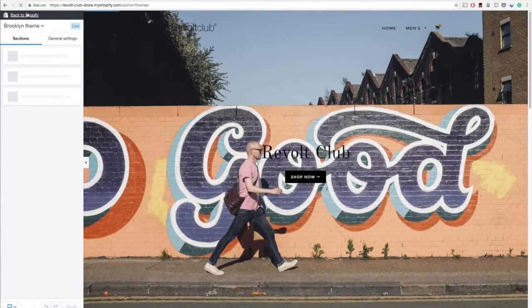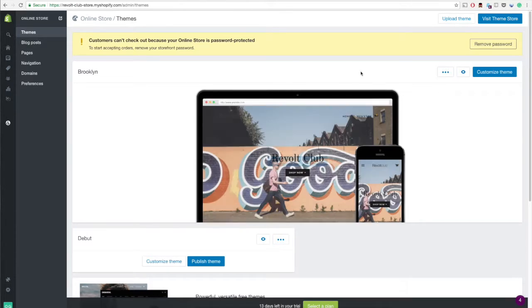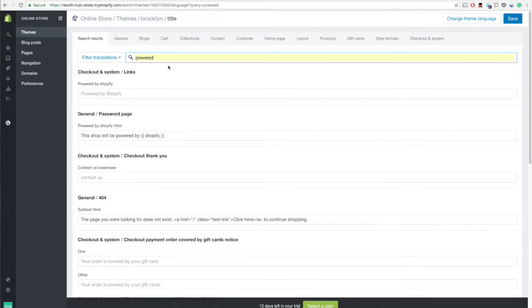But to take that out, you'd want to go to your theme here, and up here you want to click on these three little dots, and you want to hit Edit Language. When you hit Edit Language, you want to search Powered. So search Powered and click it, and it would be here, Powered by Shopify. So you just hit that, press the space, and save it.